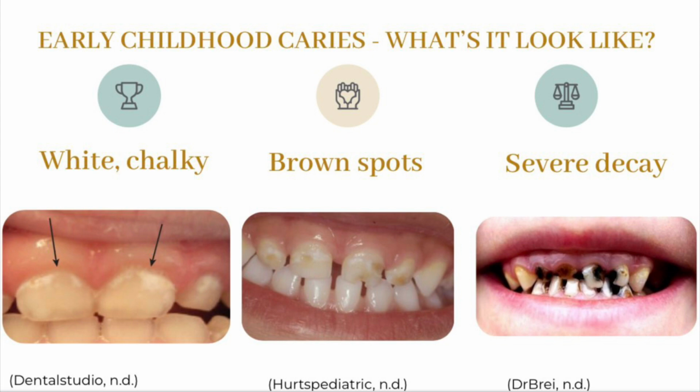Once the decay reaches the traumatic stage, the pain for your child may go away as the tooth is now non-vital. It is very important to visit the dental office frequently and to take your child in for a visit if you notice any slight change in their teeth.